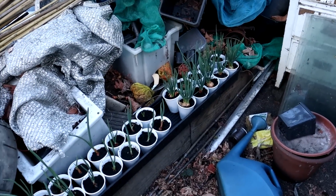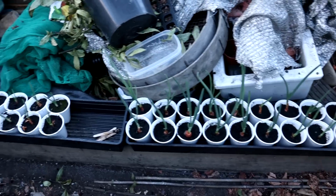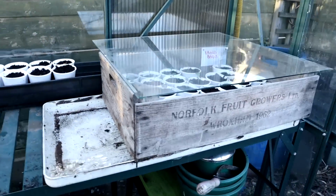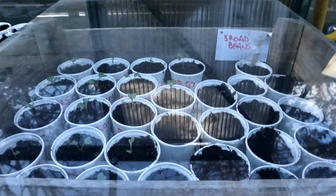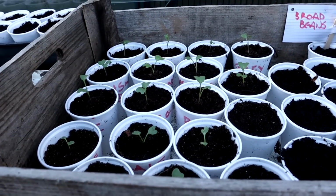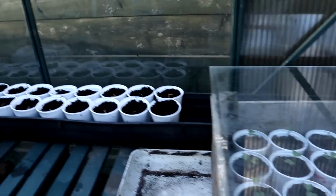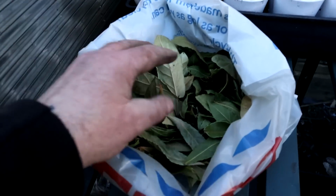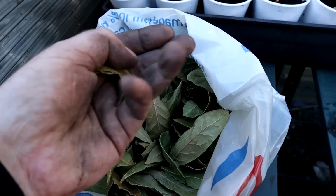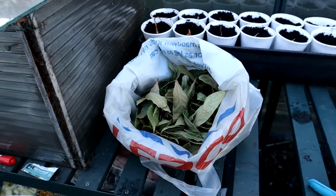I've just put these shallots and the onions down there. Make a little bit of space up here. And there's the, I showed you these before, under the glass. All ready to go. Now that the warmer weather's coming, get in. Oh, here's me bay. Look at this. Nice and dried out. Now, is that ready? I don't know. Does anybody want some bay? Let us know.